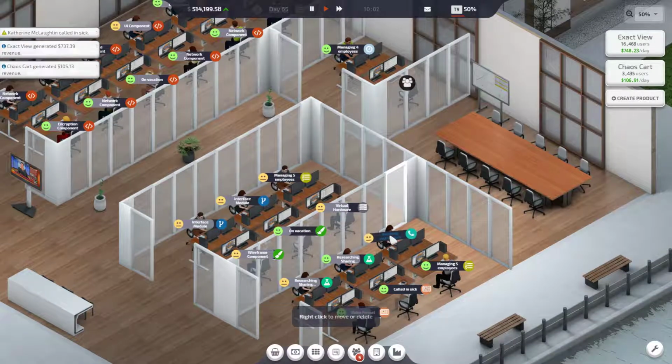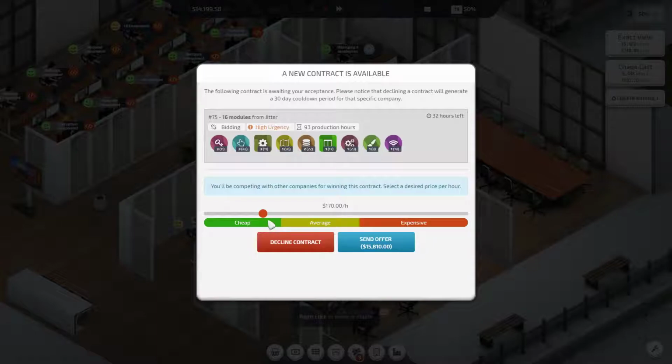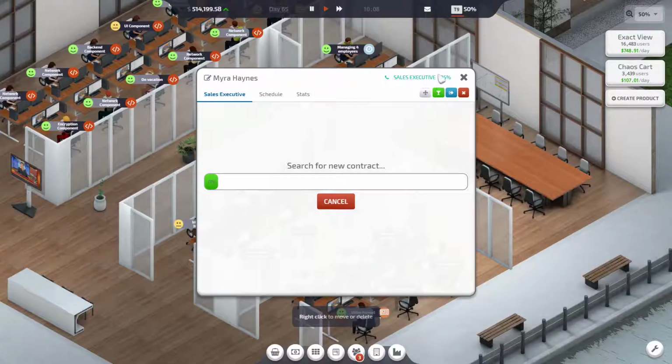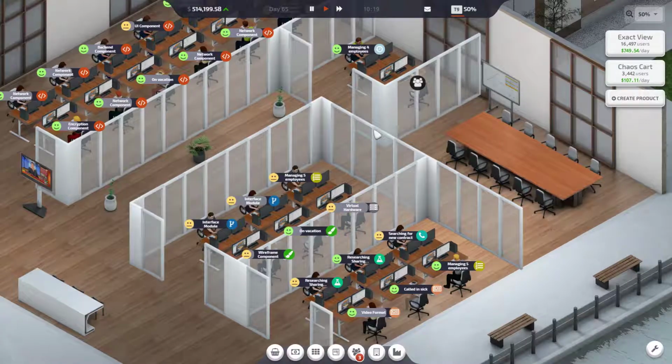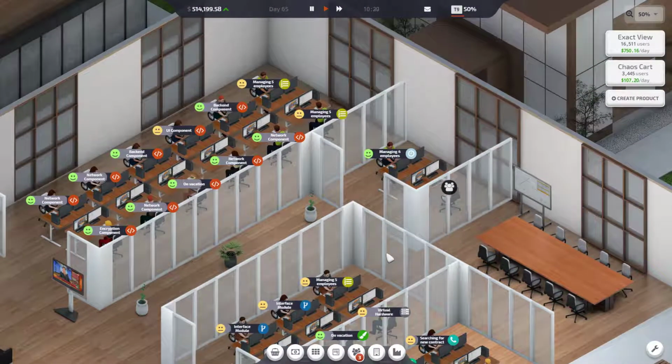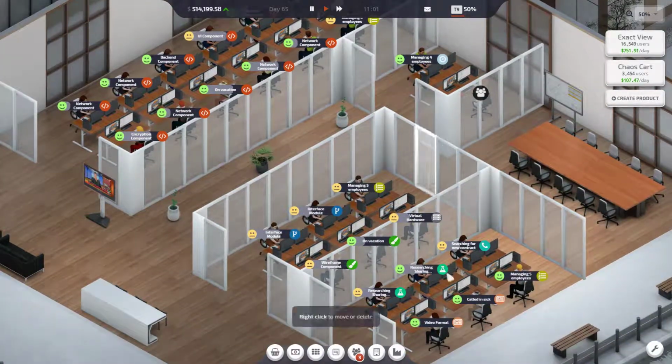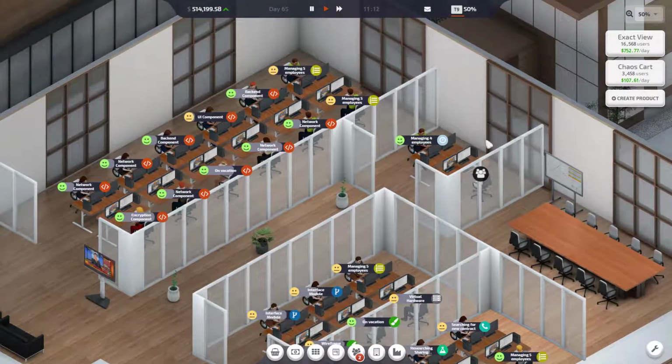That's why we're kind of running towards more contracts. High urgency, up to 400. That's fine. Got all the components. Let's send that through. Wow, dev devs. They are killing us. We're really making some good progress. There's some room for expansion. I don't know if we need more than that.